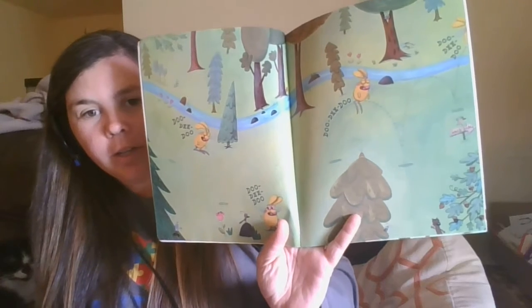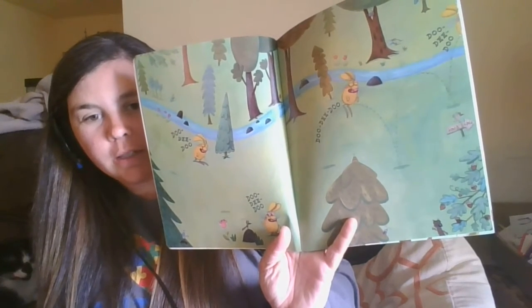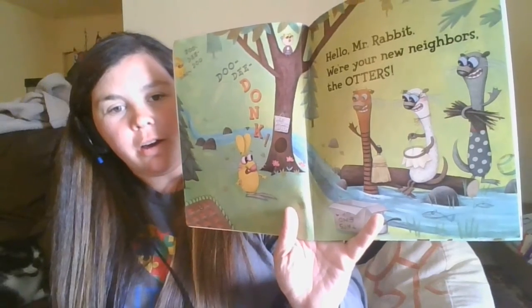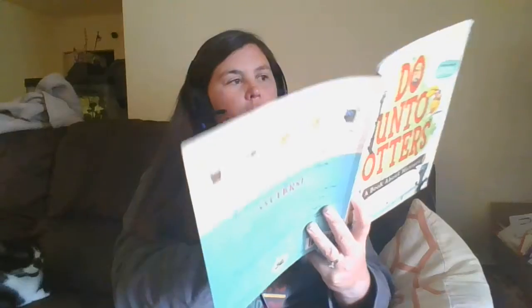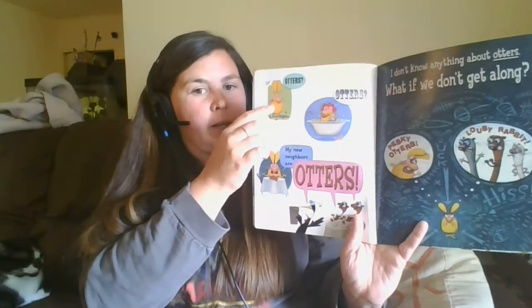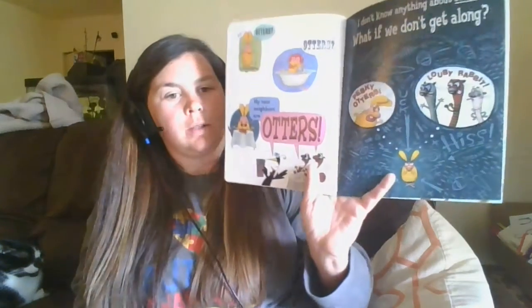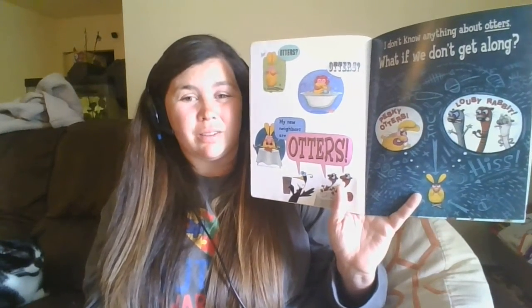So here's a page. Looks like this bunny rabbit is hopping through the forest. Hello, Mr. Rabbit. We're your new neighbors, the otters. So here's the bunny saying, otters? My new neighbors are otters? I don't know anything about otters. What if we don't get along? So he's worried that the people that just moved into his neighborhood, maybe they don't get along.